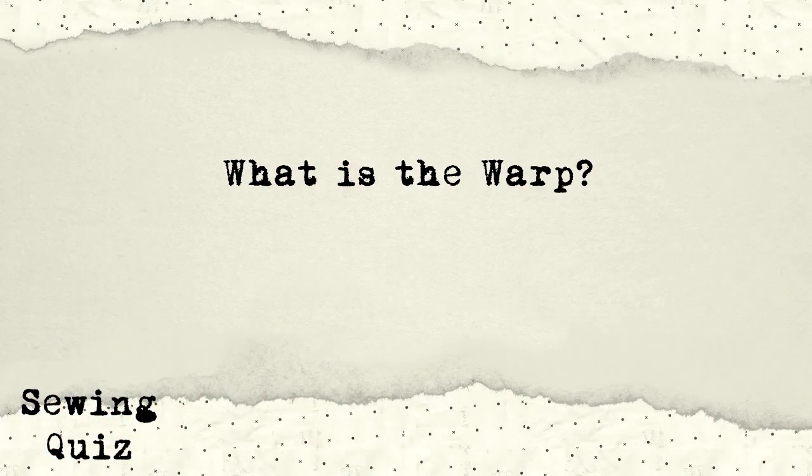So question 10 for 1 point. What is the warp? So we're talking fabric again. What is the warp of the fabric? W-A-R-P. Like warp speed, but with fabric. So question 10 for 1 point was, what is the warp of the fabric? And question 11 for 1 point, what is a grainline?